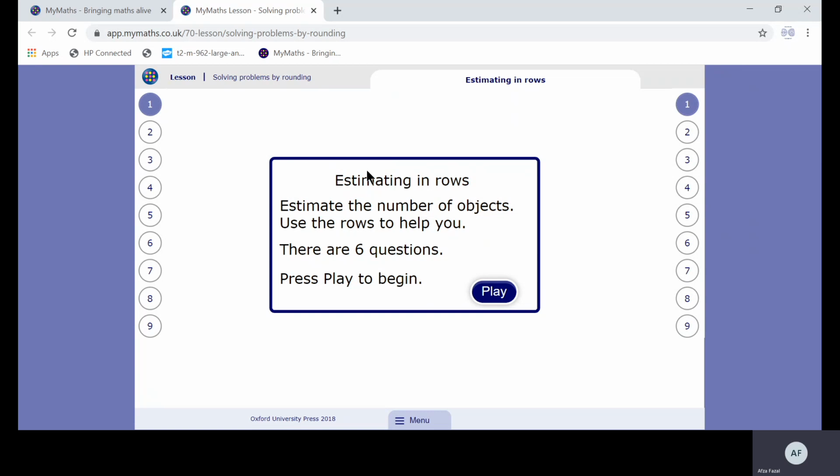Now we're starting off with a keyword of estimating. So estimating is a sensible guess. So the best possible answer that you can give. Okay, so it's a sensible guess. So estimating in rows, estimate the number of objects. Use the arrows to help you. There are 6 questions. Press play to begin.